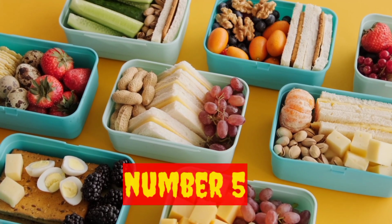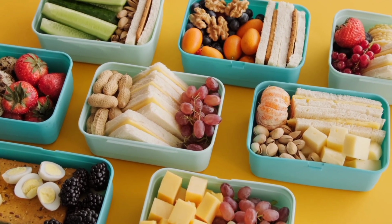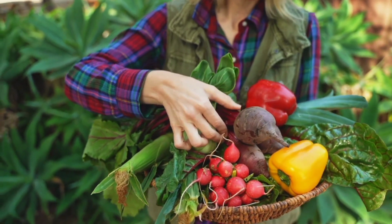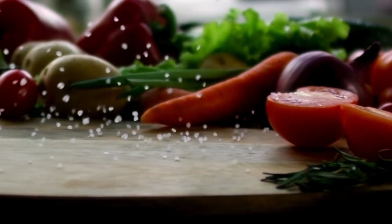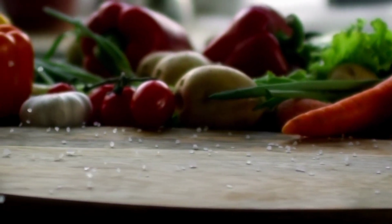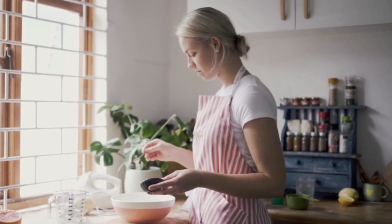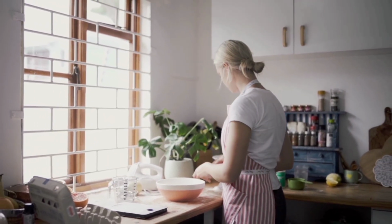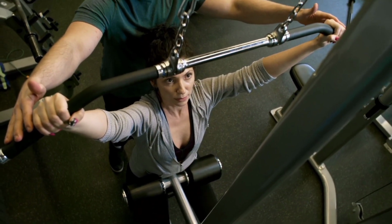Number 5, last but not least, we have a savory breakfast idea: a veggie-packed frittata. Frittatas are a versatile dish that allows you to incorporate a variety of vegetables. Simply whisk together eggs, add your favorite veggies like broccoli, zucchini, and onions, and bake it in the oven until golden brown. You can even sprinkle a little bit of low-fat cheese on top for added flavor. Cut it into slices and enjoy a protein-rich breakfast that will keep you fueled for the day ahead.